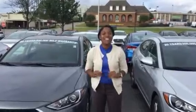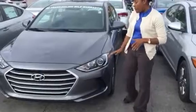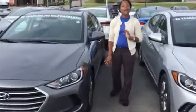I'm so excited that you inquired about the Elantra. This is an amazing full-size sedan. This vehicle comes with a beautiful waterfall grille in the front, wraparound LED headlights. You're gonna get premium alloy wheels.